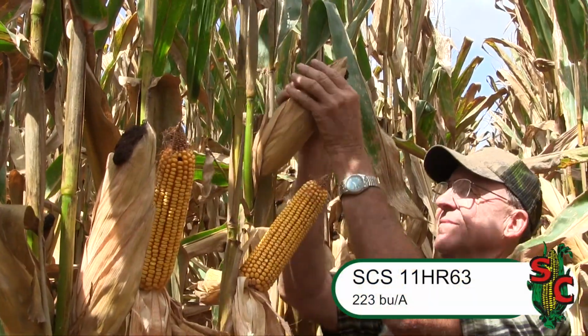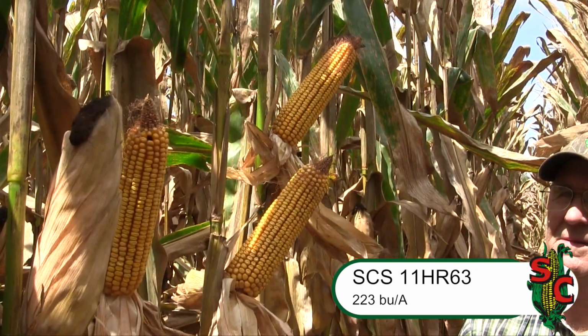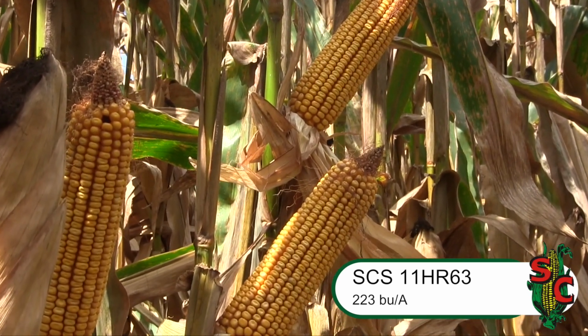All right, we're in a bottom in Davidson County, and we've had a real dry summer this year. This corn right here, it's had enough water. I ain't gonna say it's had too much water in this bottom, but it's 11HR63. It's done really well, and it looks very impressive. We've been happy with Seed Consultants corn in the past, and that's about all we plant. This 63 here looks really good in this bottom, and it's really stood well so far.